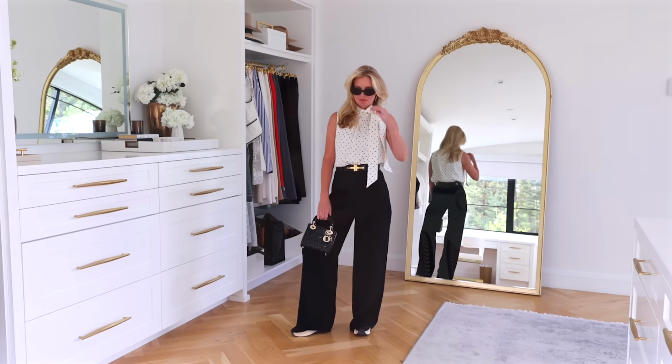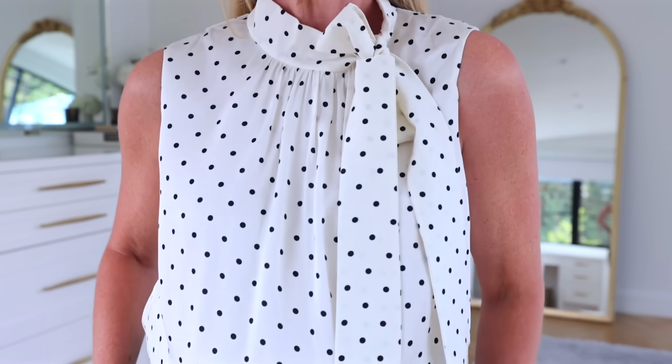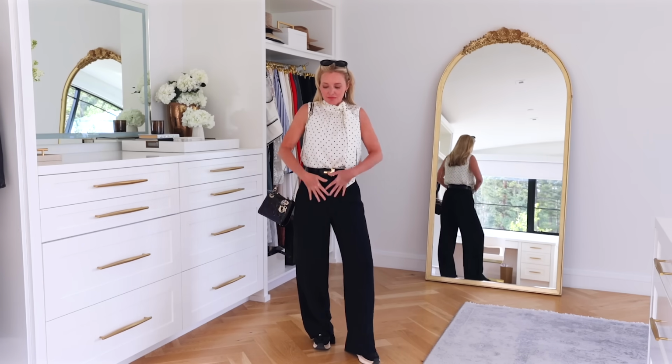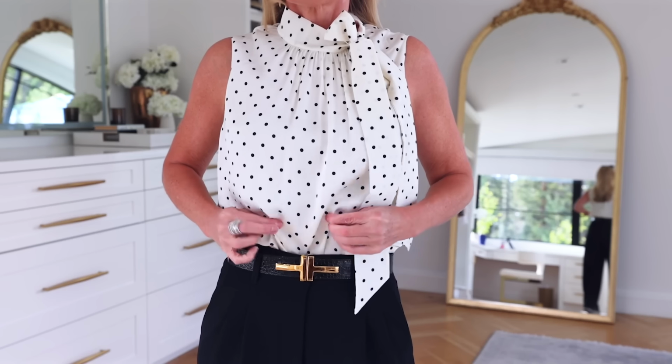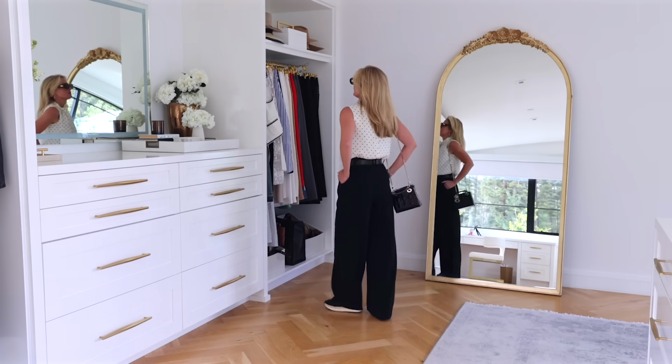But I wanted to show you what I'm talking about with these trousers. So black trousers with this gorgeous sleeveless polka dot silk blouse. So this outfit, as you can see, it's just really simple. It's definitely easy to recreate. I have just a pair of espadrille sneakers on. I added a really lovely croc embossed belt and gorgeous handbag. And this could take me anywhere from daytime errands to nighttime dinner, events, parties.